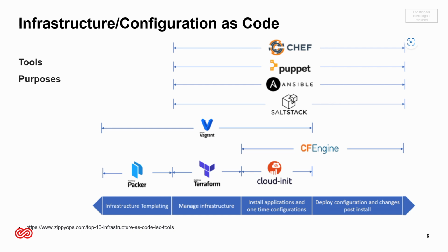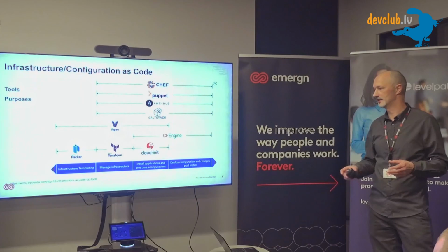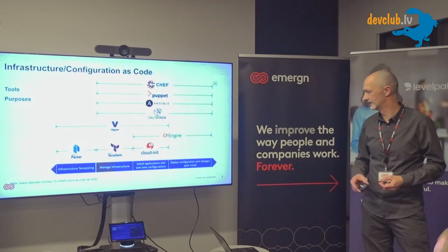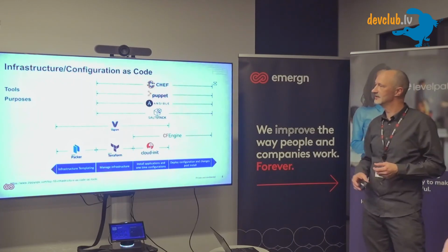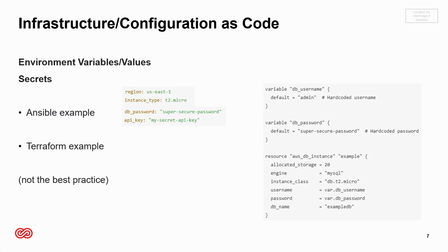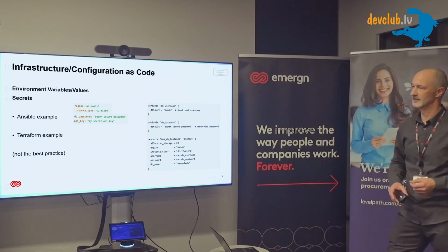And there are of course a lot of tools that can provide us those benefits, and those tools are focused on slightly different areas, starting from infrastructure templating, managing infrastructure, installing applications, configuring them, and then deploying configuration changes and some post-install actions. We will not touch every tool here, but let's take some examples. We start to describe our infrastructure in code blocks, depending on what tool we use. Let's say if we use Ansible, you can see how it would look, and then there is a small Terraform example also.